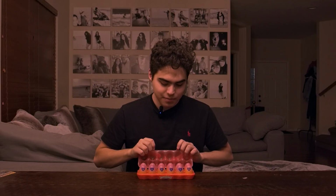I got these Hatchimals for Christmas. If you know me, for the past 5 years, every day on Christmas, I've gotten Hatchimals. And not once have I gotten a rare Hatchimal. That changes tonight. We're gonna be unboxing these Hatchimals.